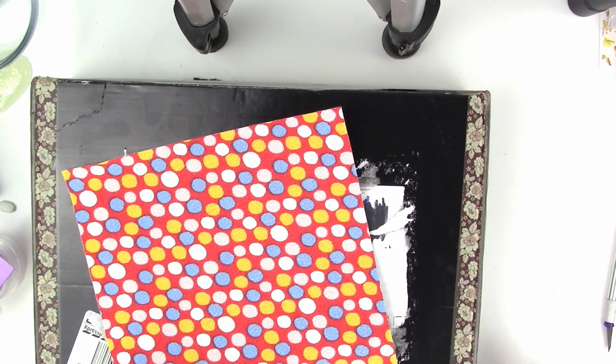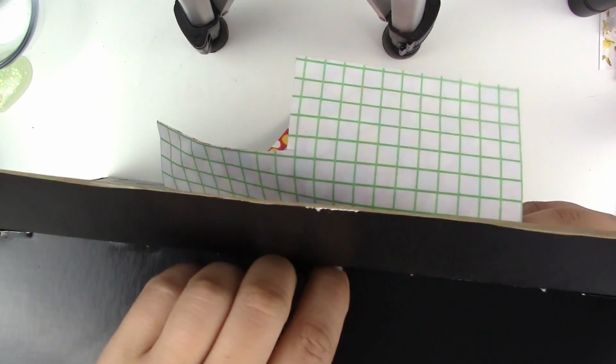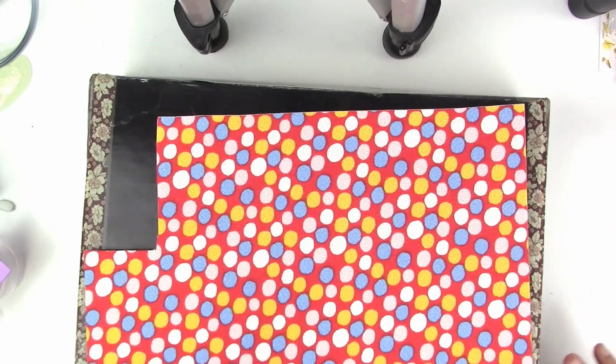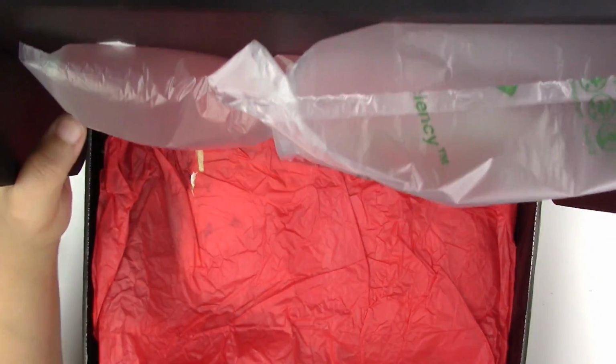Wait, I don't know how this is opening. Hang on, I think we're supposed to open it this way. I'm so bad at opening boxes, guys. How do we do this? Figured it was opening this way.